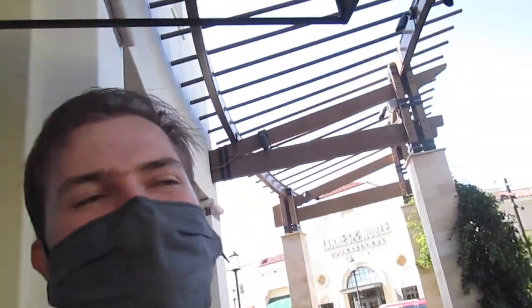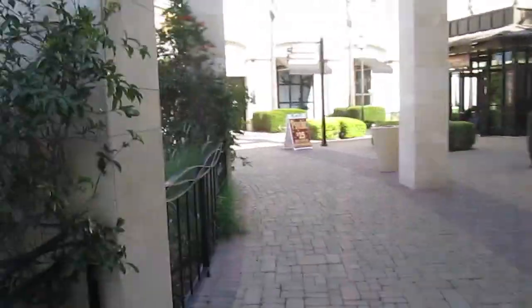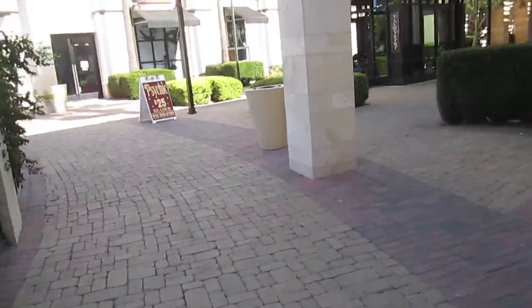Alright, so I just got out of the Bath and Body Works store. Just had to stock up on some hand gels and some other hygiene products. I also got some hand spray for my studio and some hand gel to take with me on my next trip. I'm gonna walk around here for a bit and then we'll go ahead and hop back on the bus and head home.